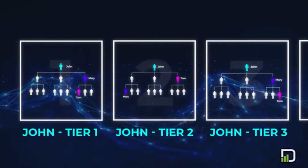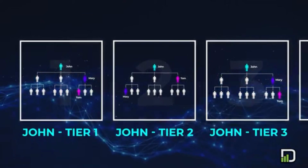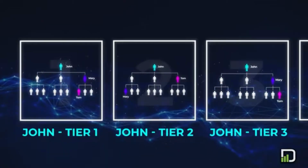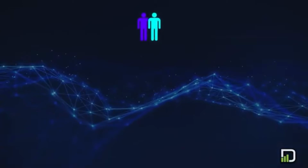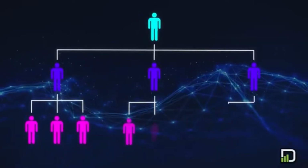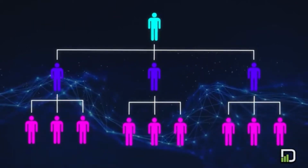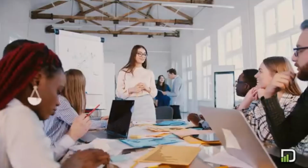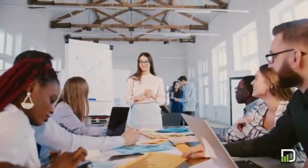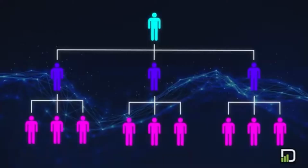Now, where the real magic happens in a 3x10 matrix is the forced spillover. Each member has 3 open positions available in Generation 1, and once those 3 positions are filled, the next member is automatically placed into Generation 2 and so on. This dynamic spillover allows even members who have not yet referred anyone to benefit from the placement of new members into their matrix.